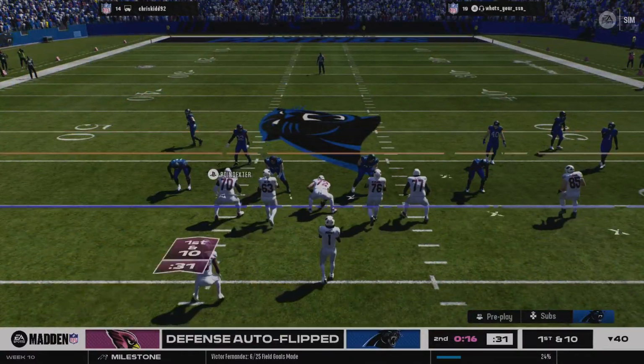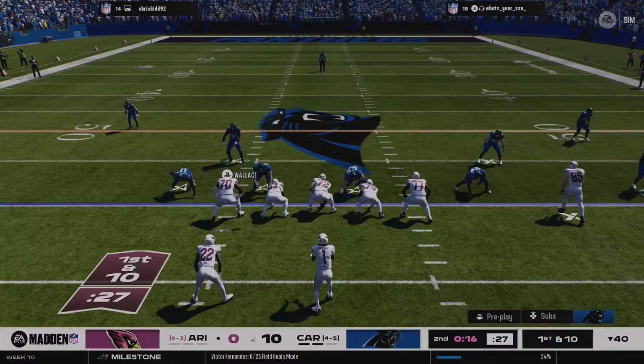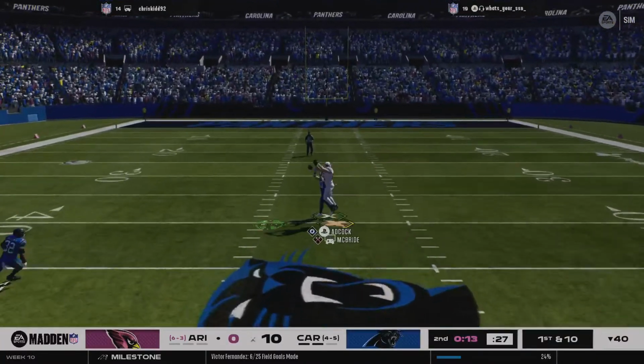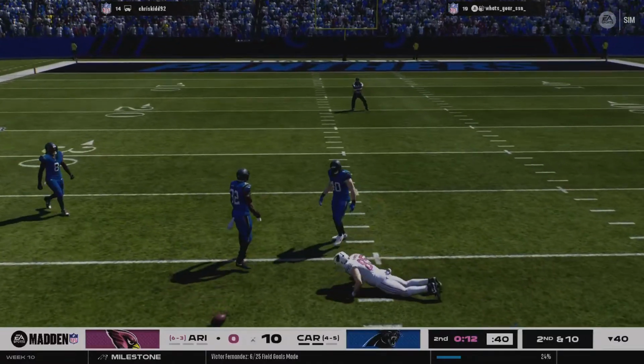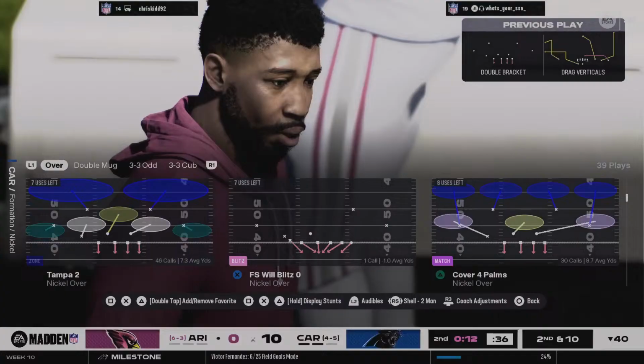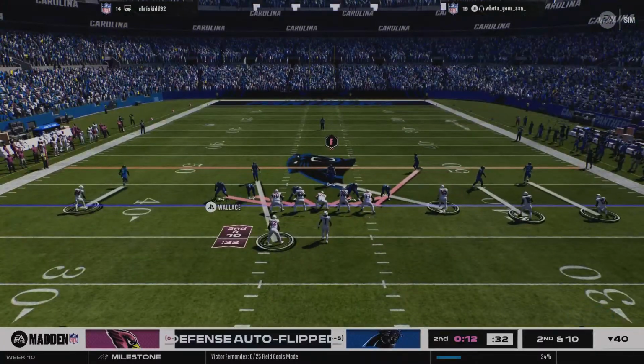A pair of first downs gives them 1st and 10 up at the 40. From the shotgun, it's Murray. Oh, come on. You gotta jump that. It is incomplete.